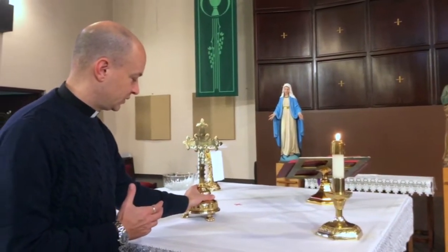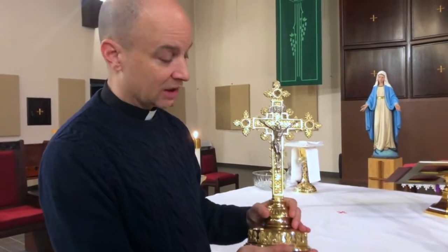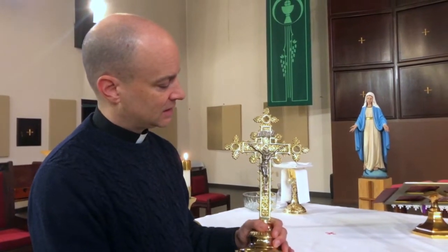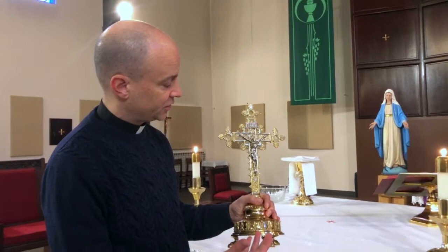And here we have our altar cross. Like I said, this was a gift to us from Father Louis Cunningham. And this is the cross that the priest looks at when celebrating the Eucharist.